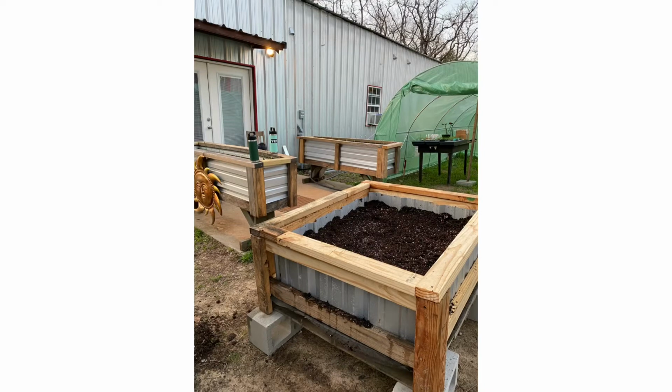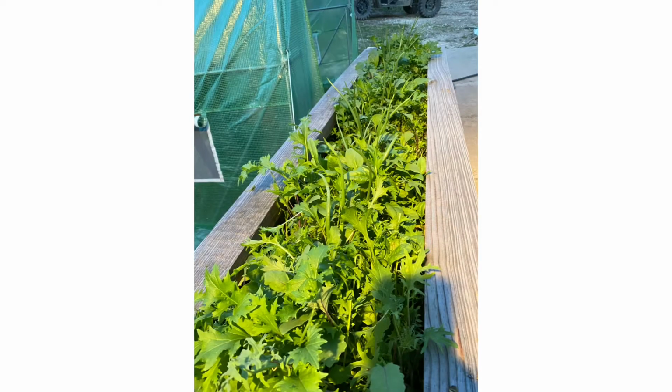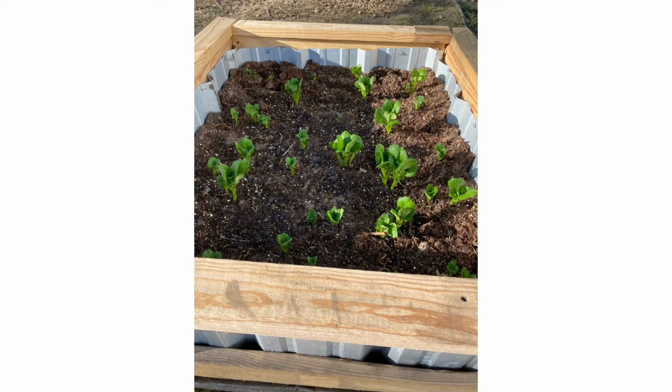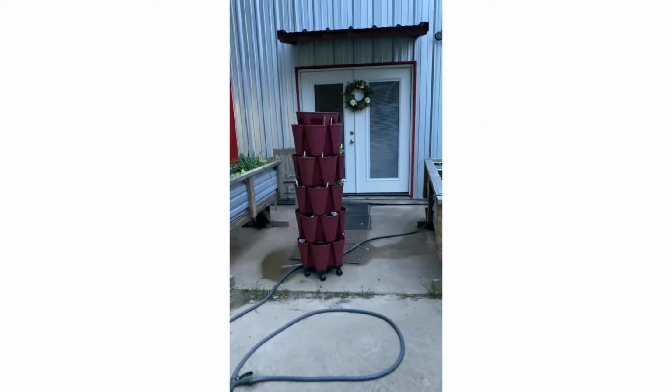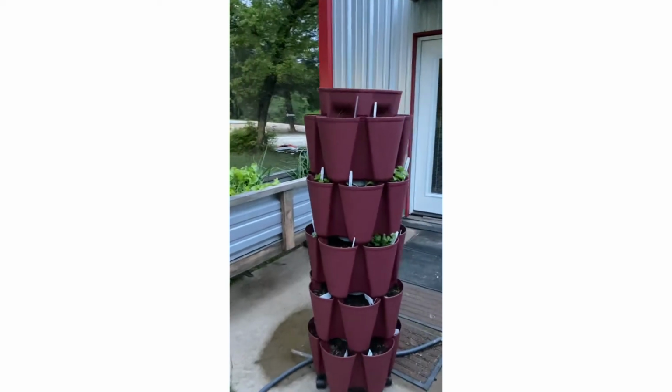This is the raised bed that we made to put our potatoes in. And this is that raised bed that we built, all planted with lettuce and onions in it and different microgreens. Inside here is the greenhouse with some of the plants we started. We did all our plants from seed this year. This is the start of our potatoes. So here's my green stock garden. This is all full of herbs.